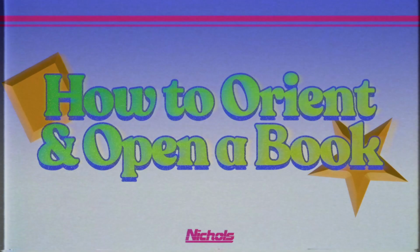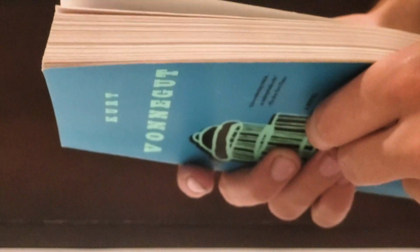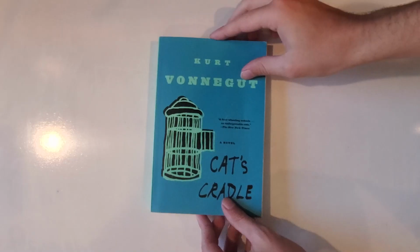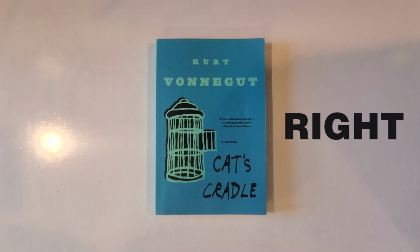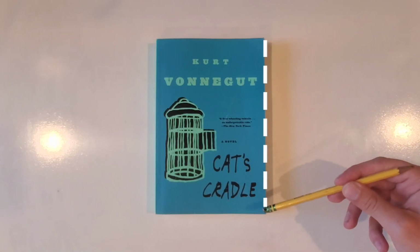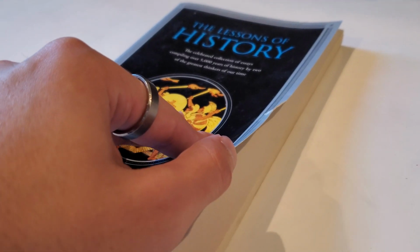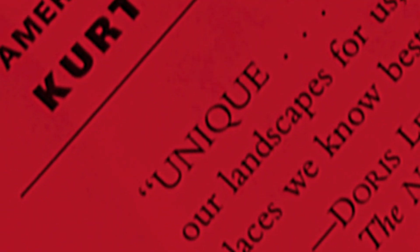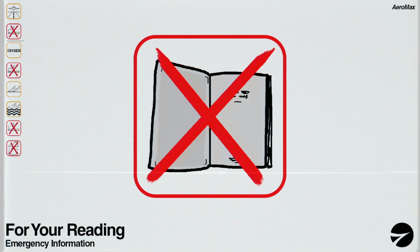How to properly orient and open a book. Now that we have our book, we need to quickly run over the boot up sequence. In the United States, books are oriented left to right, meaning the spine of the book is to the left and the layered cross-section of paper is on the right. Pulling the cover of the book open will usually reveal nothing. Some publishing information, or in this instance, marketing. None of this content is pertinent to your reading experience.